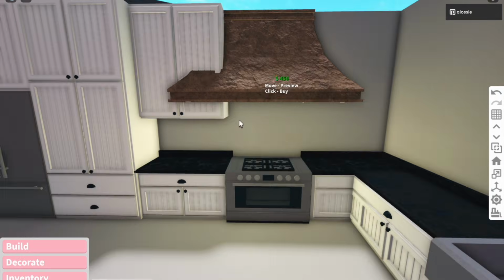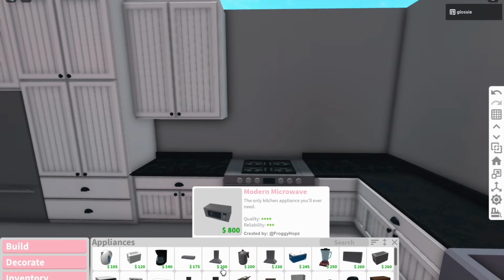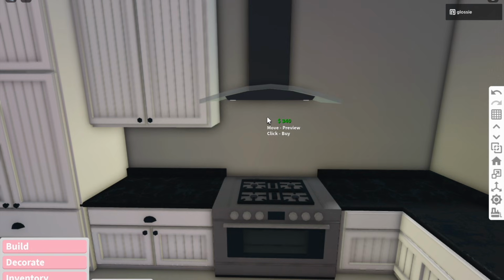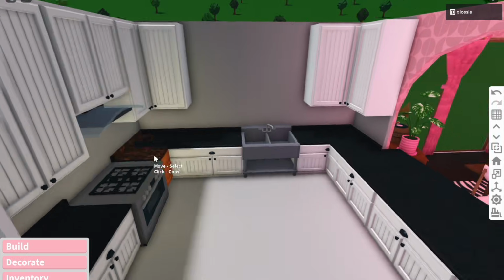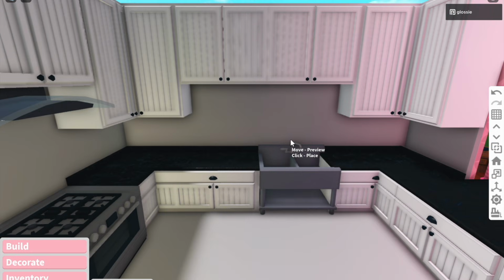I don't know what would make it look retro. Retro is my favorite word in this video. Maybe a little one. Like, oh wait, the glass one. I feel like that could be cute. I'm thinking we have smaller ones above the sink because they want little windows there.